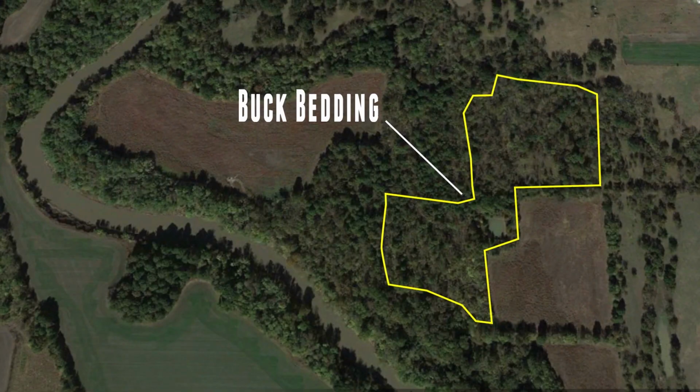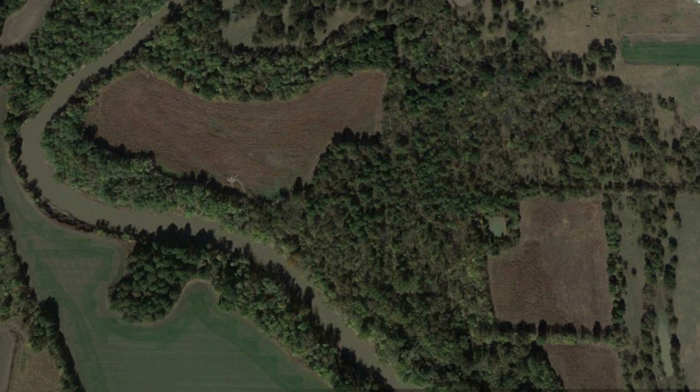And so for me, this area right here in the middle of the property, and I told this to the person that sent it in, was probably where I would start. The habitat is really diverse in this area. You got food just across the river. You've got the river. You've got a creek that runs in between all those woods. Like I said, the habitat's diverse. You got CRP. You've got those fence rows. So this is a place I would start.